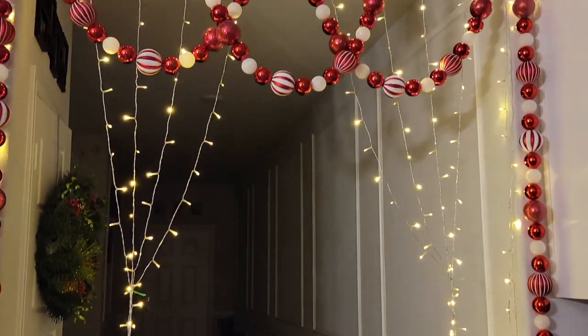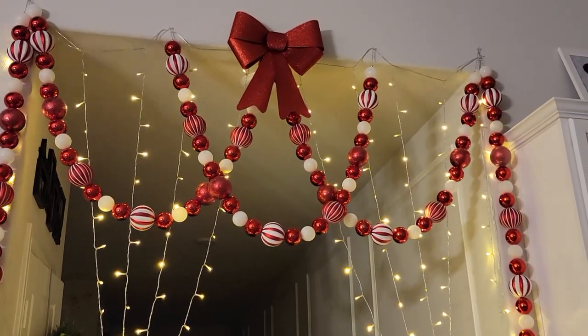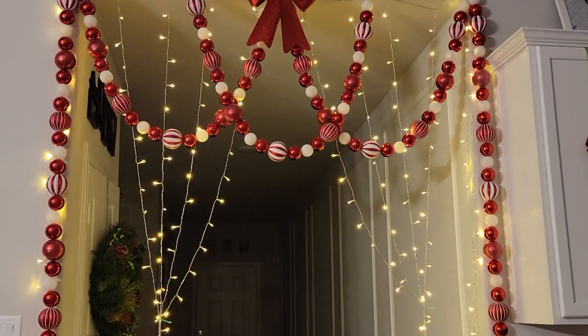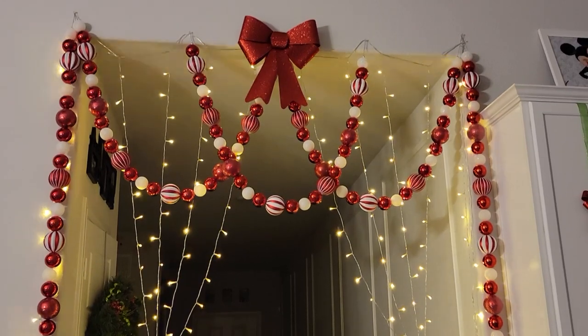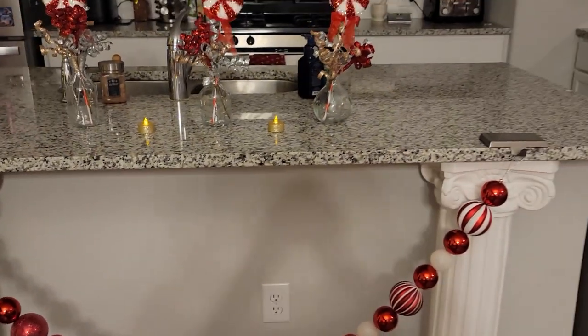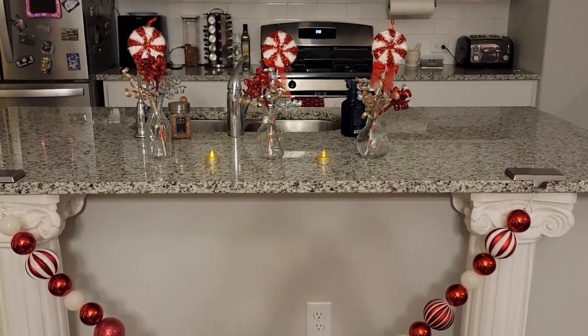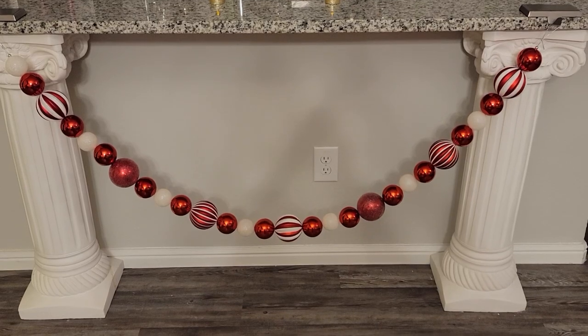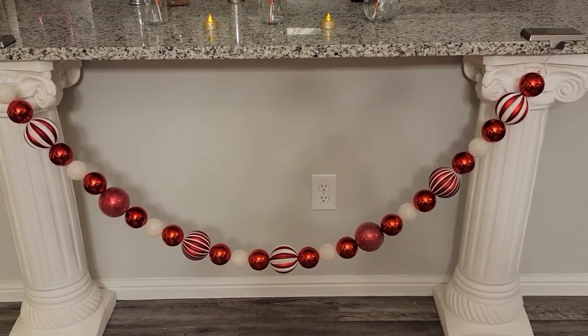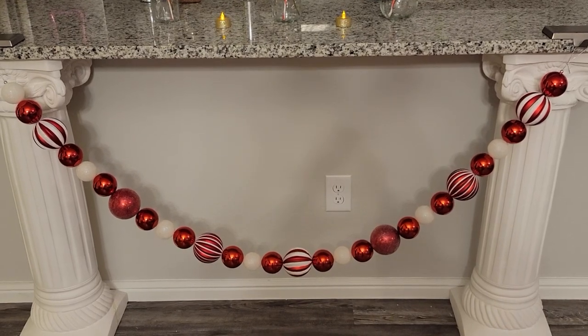And then we have my light curtain as well as some Christmas garland. And I also added a big red bow right on top. And it just looks so pepperminty to me. I love it. And from there, I'll show you guys the island. I had an extra garland and I just hung it using some stocking hangers because I didn't want to drill any holes or use command strips or anything. I just thought this was a quick and easy way to do it.